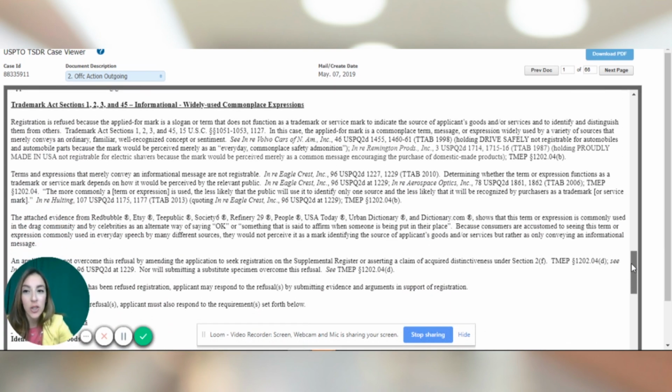Trademark Act Sections 1, 2, 3, and 45, informational widely used commonplace expressions. Widely used commonplace expressions are not able to be registered. And the trademark examiner gives an explanation right here as to why. Registration is refused because the applied for mark is a slogan or term that does not function as a trademark or service mark to indicate the source of applicants' goods and or services. Terms and expressions that merely convey an informational message are not registrable.